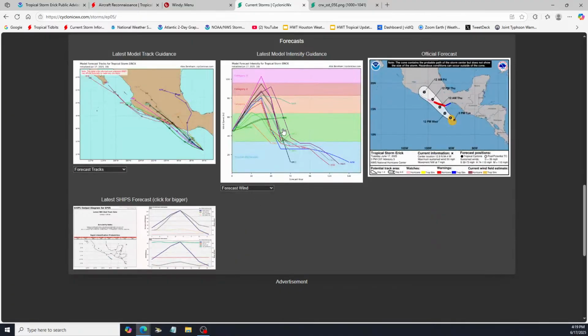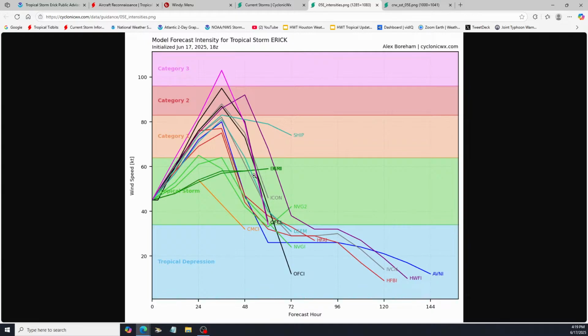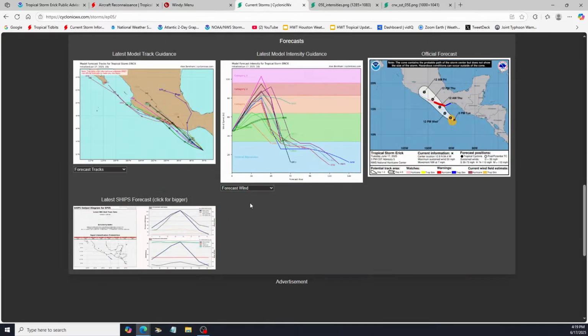Again, it certainly does look like we could be seeing this storm becoming a hurricane, pretty close to a Category 2. Some models bringing it into Category 3, but we're going to have to closely watch to see how quickly this tropical storm reaches that hurricane intensity.